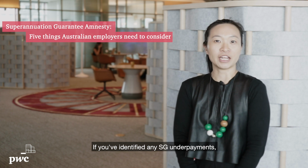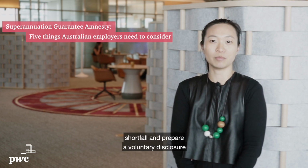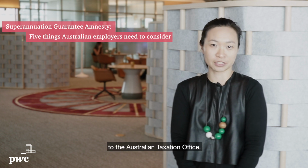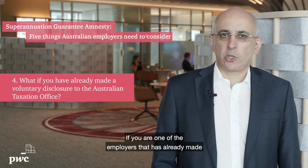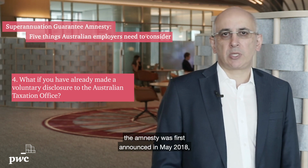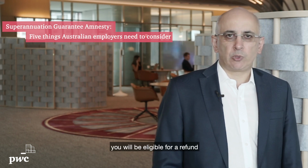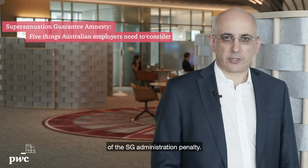If you've identified any SG underpayments, you'll be ready to calculate your superannuation guarantee shortfall and prepare a voluntary disclosure to the Australian Taxation Office. If you are one of the employers that has already made a voluntary disclosure to the ATO, since the time the amnesty was first announced in May 2018, you will be eligible for a refund of the SG administration penalty.